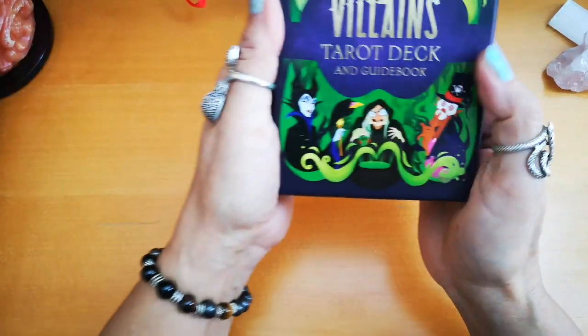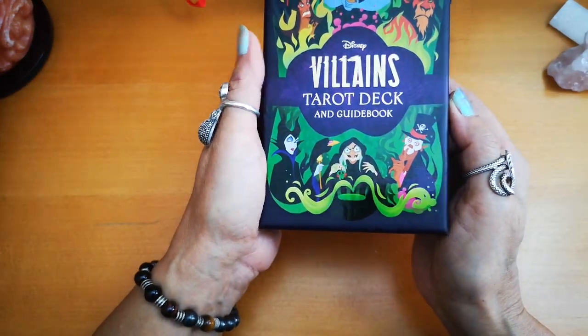And then let me show you what else. I think, what else? Yes, I got this deck, which is the Disney Villains Tarot deck.